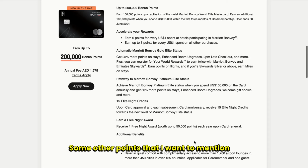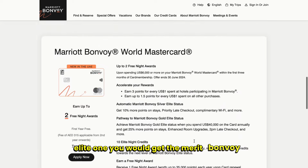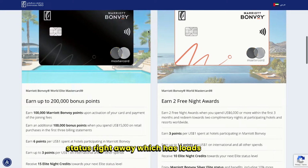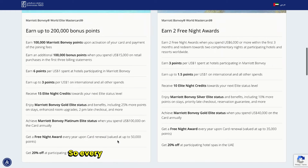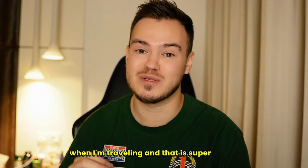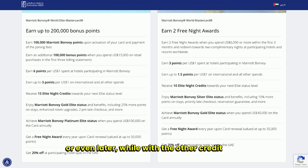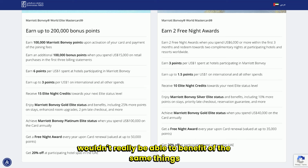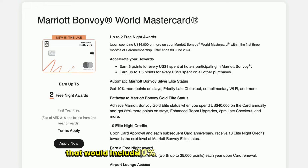Some other points that I want to mention in the differences between these 2 credit cards is that with the Elite one, you would get the Marriott Bonvoy Gold Elite status right away, which has loads and loads of benefits: 25% extra points on stays and enhanced room upgrades. So every single time you would actually get a room upgrade, and I'm always getting it when I'm traveling, and that is super sweet. Secondly, you will get late checkouts, usually 2 p.m. or even later, while with the other credit card you wouldn't really be able to benefit from the same things, because you would still get a pretty good upgrade. You would get the Silver Elite status, and that would include 10% extra points on stays, some priority late checkouts, and some reservation guarantees on the Marriott Bonvoy app.